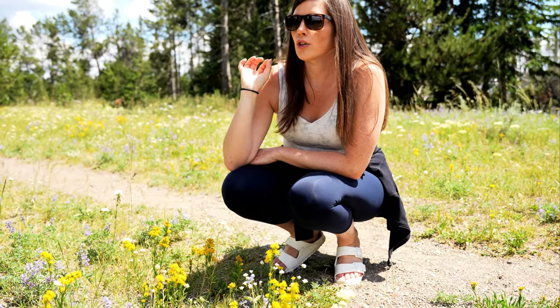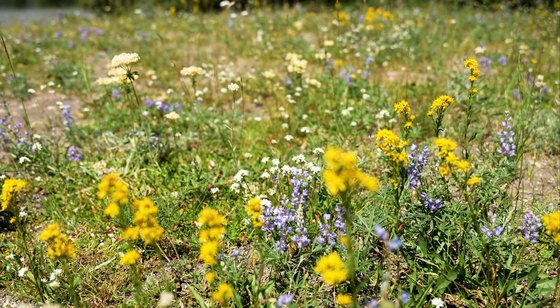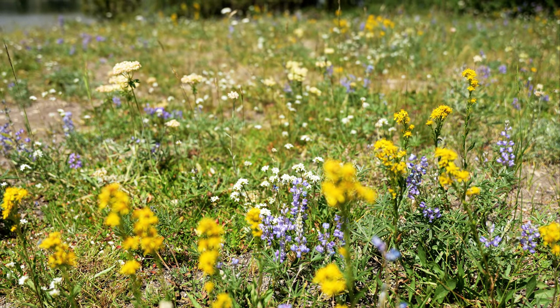Wildflowers are crazy beautiful here. So we're here at the end of July. Wildflowers are in full bloom right now.